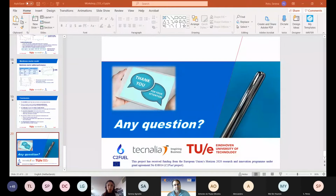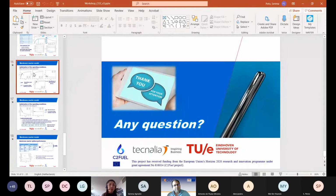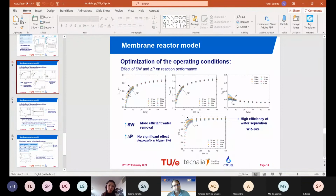Yeah, so I can maybe go back to the slide. We saw that also the delta P is affecting the performance of the reactor, and so also the water removal positively. We also tested a difference in total pressure of 35 bar, but since we are circulating the sweep gas, we also saw that the effect of the sweep gas is much more evident on the reactor performance.